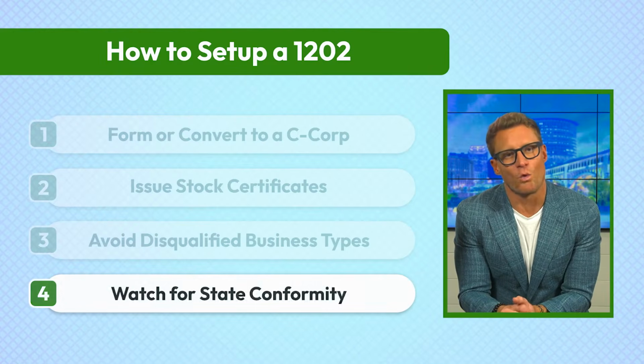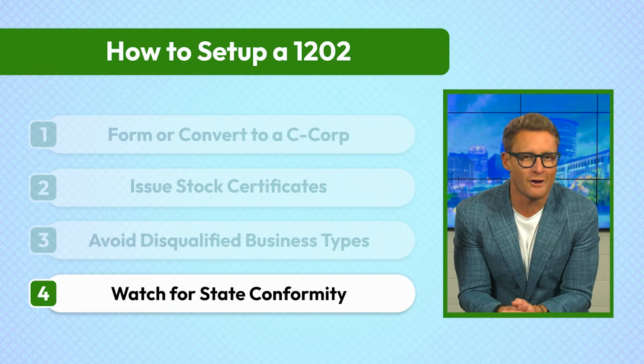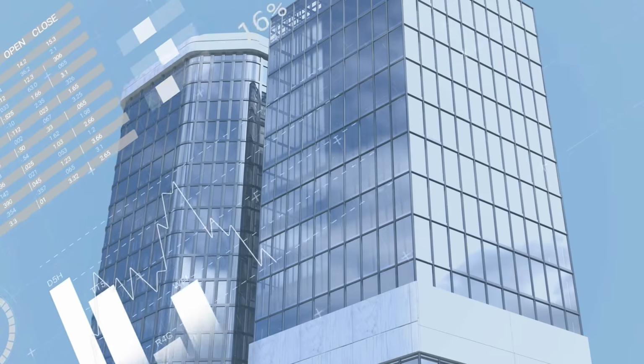And last, you need to watch for state conformity. Not all states are going to honor QSBS at the state level. California doesn't, as an example. New York does. And this affects how much total tax you can actually save.